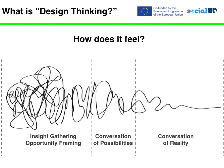This insight gathering and opportunity framing is sometimes very uncomfortable to begin with. And as we start to move into the conversation about the possibilities, and we know what the real issue is, we know what the possible solutions are, it starts to feel more comfortable. And then as we get into the implementation phase, it starts to become very comfortable. So bear this in mind as you go through the process of design thinking, that for the first couple of times perhaps that you use it, this is how it might feel.